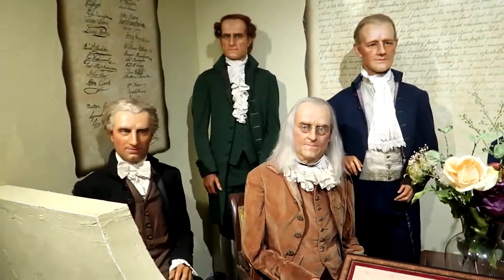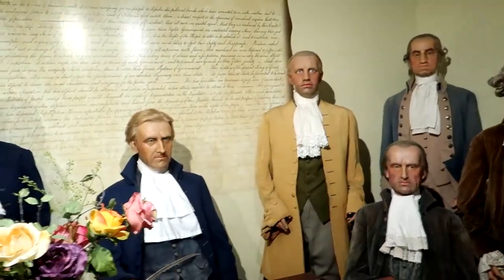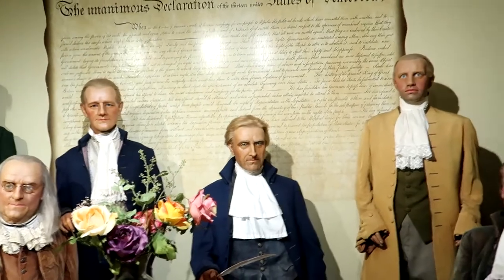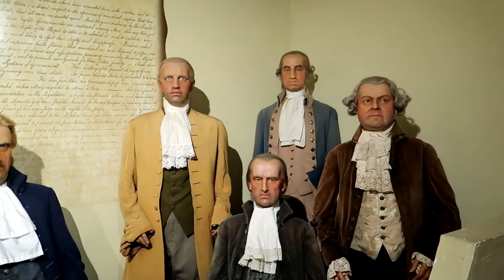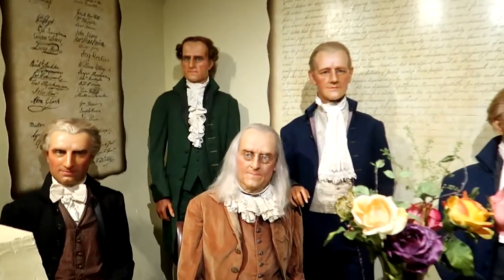And they got patriots and founding fathers. Here's the Constitution. Benjamin Franklin and, you know, all those. John Adams, George Washington, Nathan Hale, and Thomas Jefferson. Don't they look like they're just staring at us? Like, it's freaking nuts.